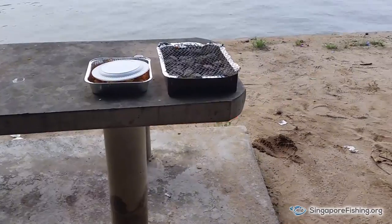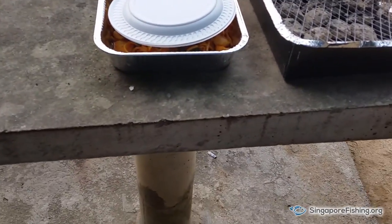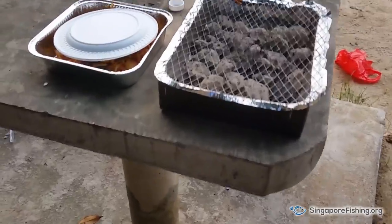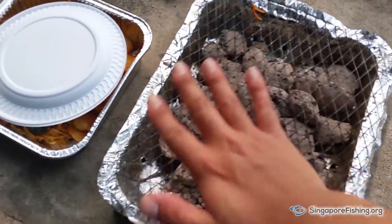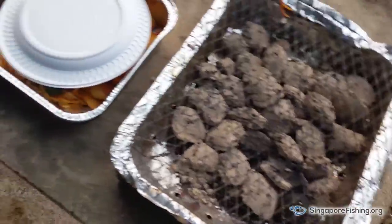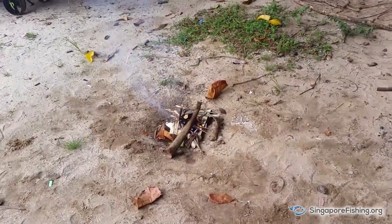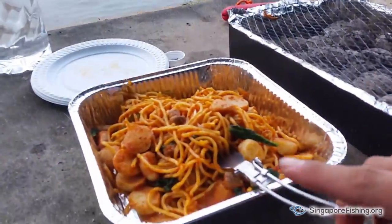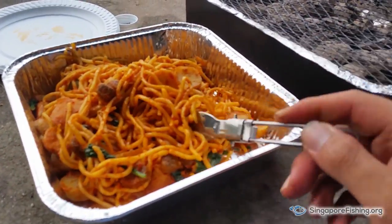So those guys that were here just now, they left us their charcoal and some noodles. I didn't realize. If I realized, I would have thanked them. It's quite cool. Not sure what we can cook with it now though. We've already got the fire kind of started. But I'm going to eat the donated food first. It's very nice.